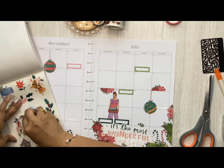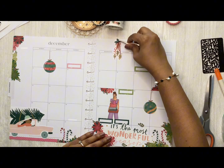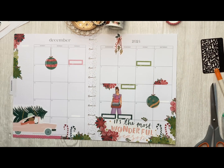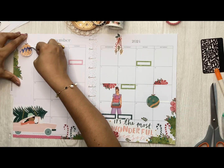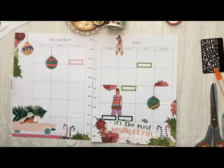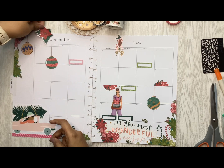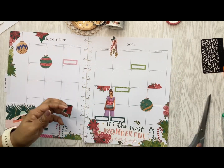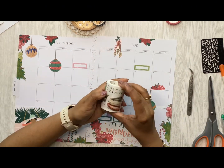I also want to bring in some of these wintry holiday elements from the Rongrong sticker book. And I like when I can bring those fun elements from multiple shops. So bringing in some more ornaments to balance out some of the colors. And of course, we need poinsettias in December. So just having a couple sprinkled at the top, nothing too much.